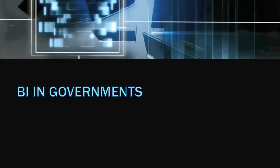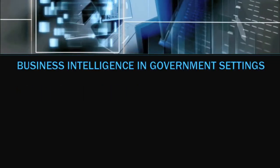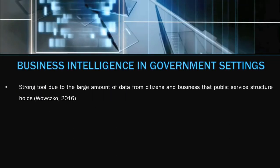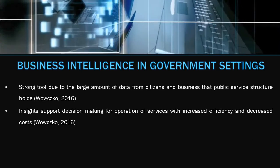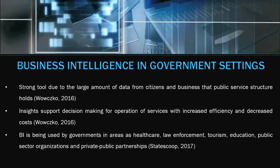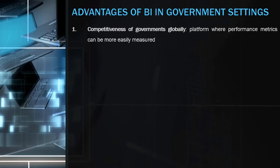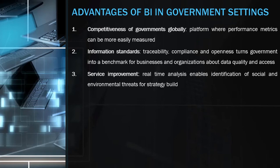At this time, we are going to look into what business intelligence means for governments and its relation to smart public administration. Large amounts of data can be managed in order to make good decisions regarding public services offered to the general public. Also, business intelligence is used in different public and private sector organizations. Business intelligence offers different advantages to governments, among which are: 1. Competitiveness measurement, 2. Information standards traceability, 3. Service improvement analysis, 4. Financial performance tracking, and 5. Data access provision.